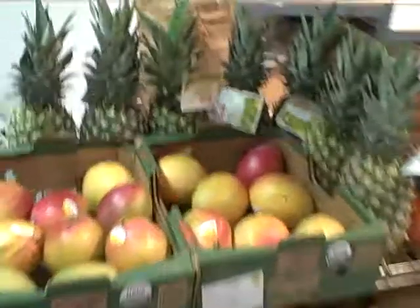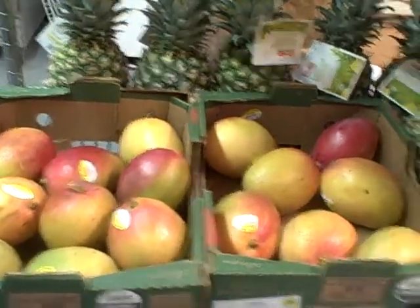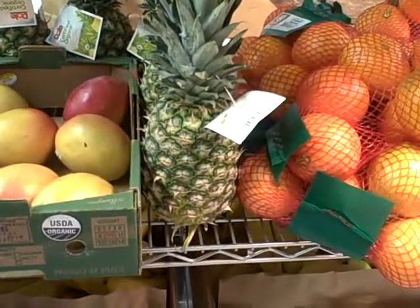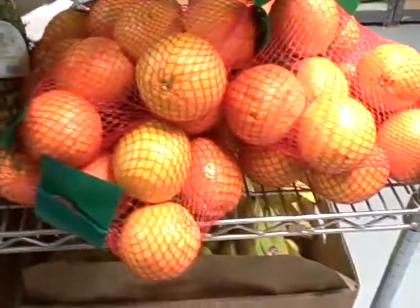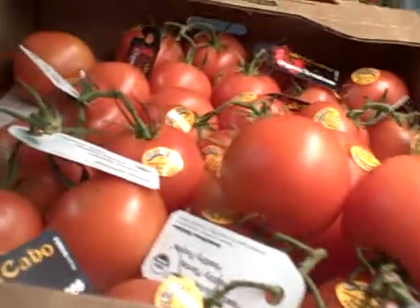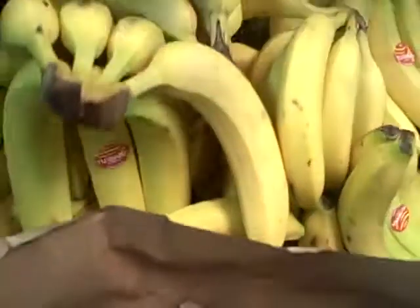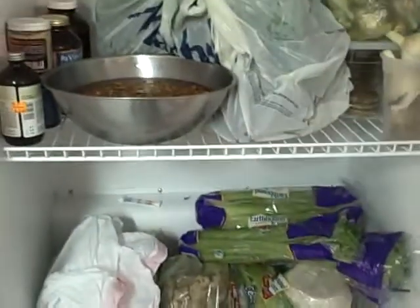So what we've got there are mangoes, those are fruits, pineapples, that's also a fruit, oranges, those are fruits, and for the record, tomatoes, those are fruits. They've got seeds in them. Some of you may have learned something there. And then here, those are bananas. So those are fruits too. So we've got our share of fruits. For those of you 80-10-10 or fruit diet guys and girls, we got you covered.